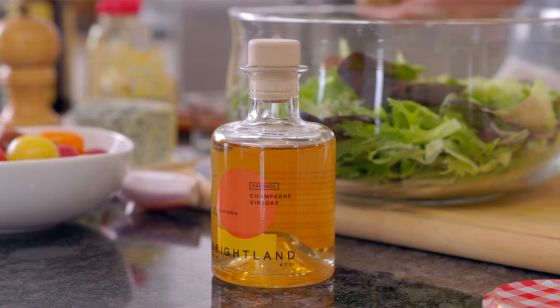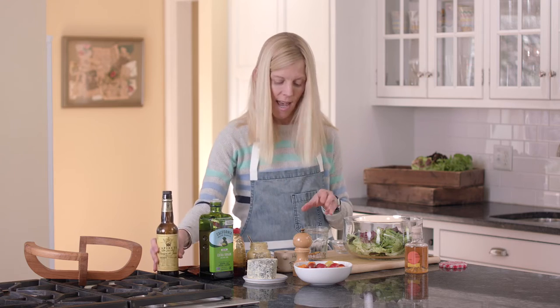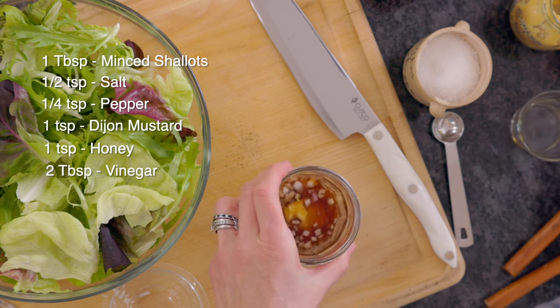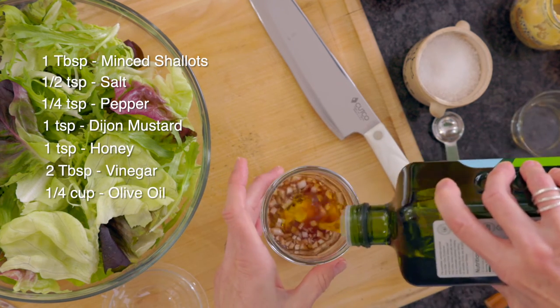From there, we're gonna add some vinegar. Alexis likes a champagne vinegar. I tend to use sherry vinegar, which is a little punchier. White wine vinegar works well too. Any of them are great. We're gonna add 2 tablespoons of the vinegar. And then we're gonna end with a quarter cup of olive oil.